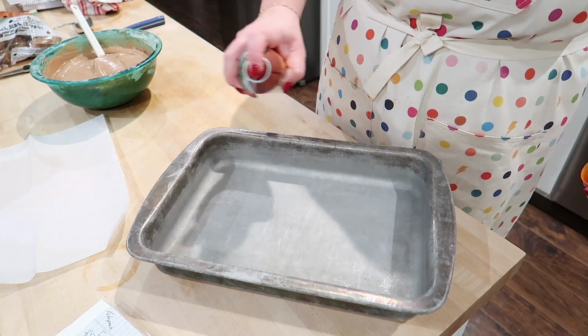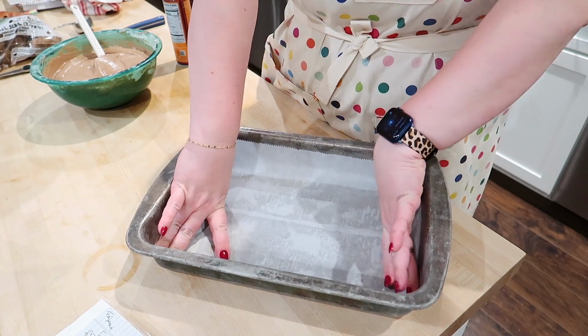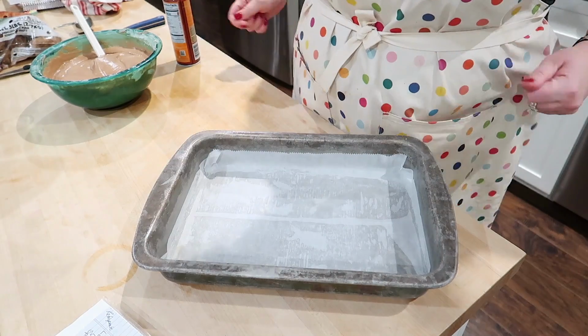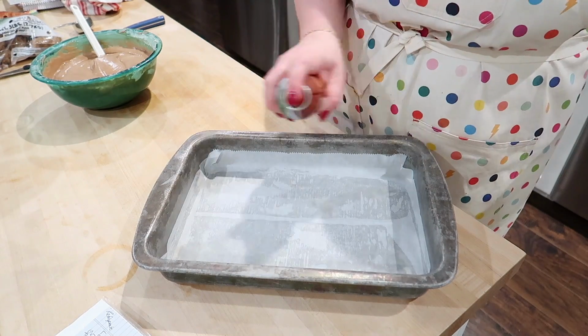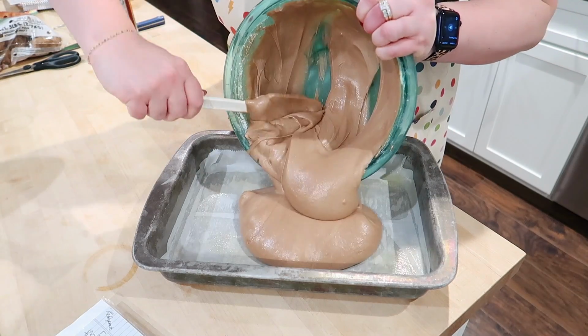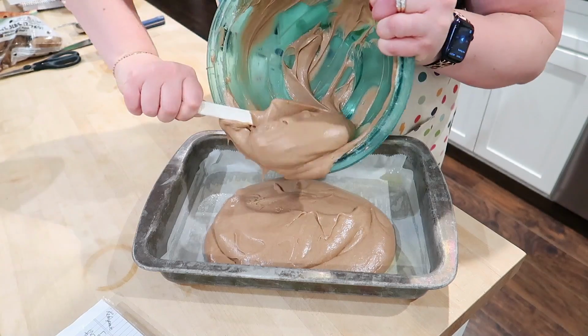I'm gonna spray this with cooking spray. I'm gonna add some parchment paper. This is optional, but I would highly recommend it, because otherwise the brownies will really have a hard time coming out of the pan. I'm gonna spray this one more time. And here's the brownie layer. So I went ahead and mixed the flour in off camera. I'm gonna put this in the pan, and then these will bake.